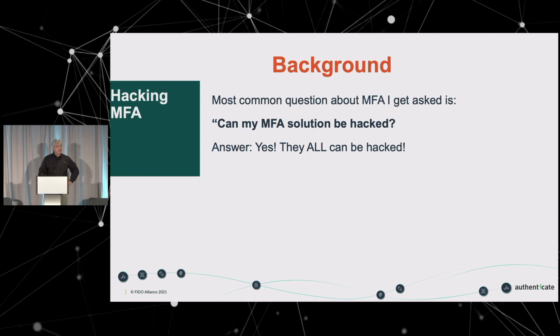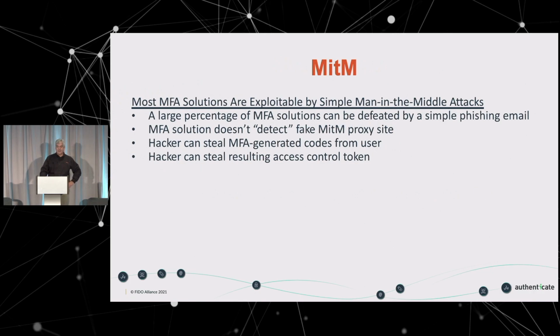A lot of people ask, can my MFA solution be hacked? There is no doubt. There is nothing in this world that is unhackable. Everything can be hacked. MFA can be hacked. MFA can be bypassed. But some solutions like FIDO are more resilient than others, so I certainly have favorites, and I have ones that are not as strong. But I do like MFA. I'm a big believer in MFA. I'm delighted that we're all together in something that's getting ready to take over the world.